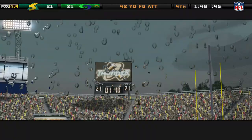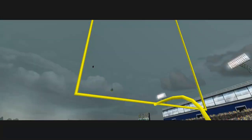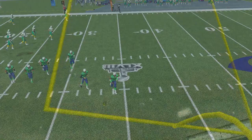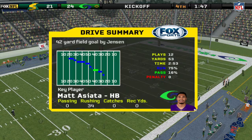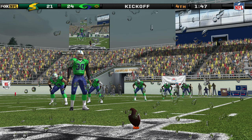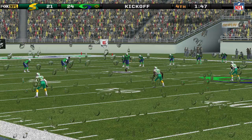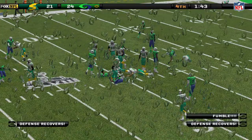They'll take the lead here in the fourth with that field goal. This one is taken by Jenkins. Fumble, loose ball. The home team pick it up. The ball bounces their way, and they can now hand it back to their offense here in the fourth quarter.